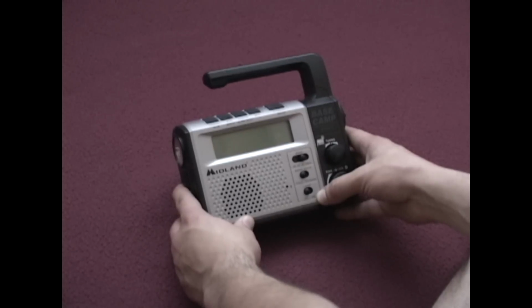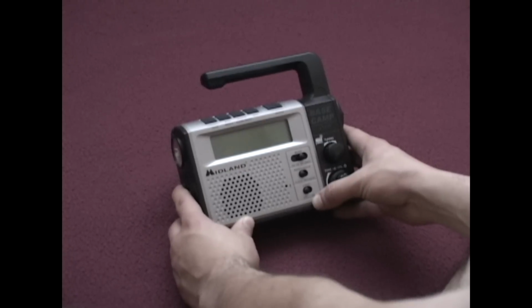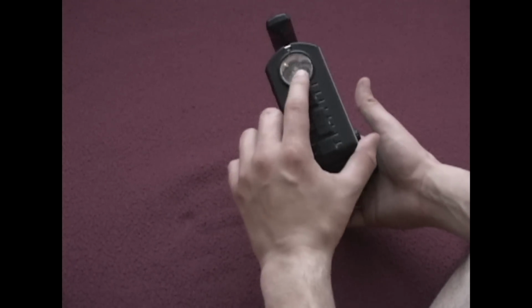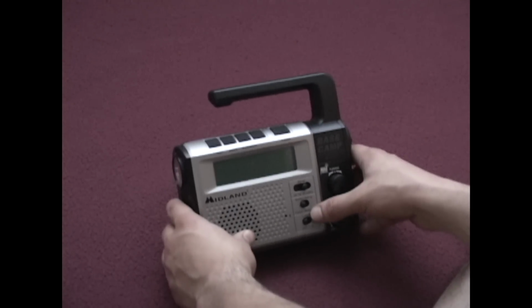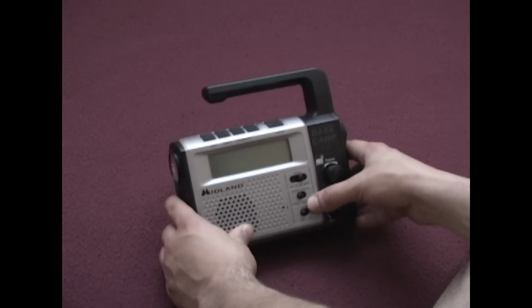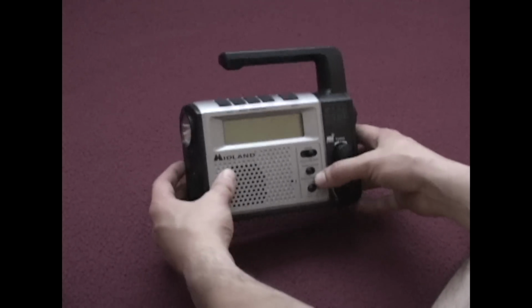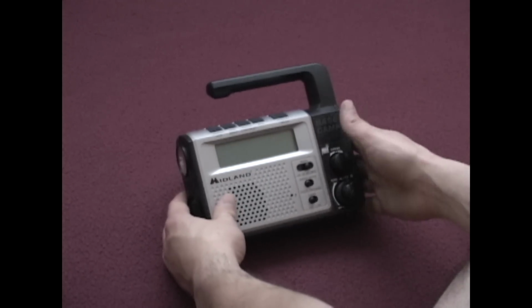Includes AM/FM radio, and you've got a reception dial. It's got a clock with an alarm function. It's got an LED light right there, which is pretty bright. As far as the two-way radio part, it features the VOX automatic, voice-activated operation. So you can basically leave it there, and as you speak, it'll detect that you're talking, and then it opens up your channel.